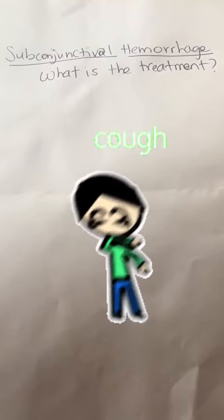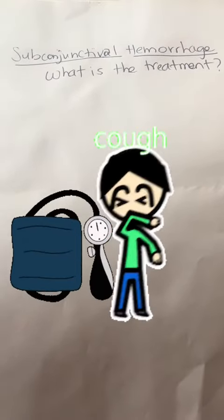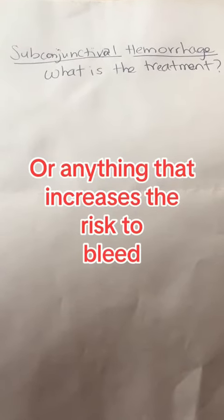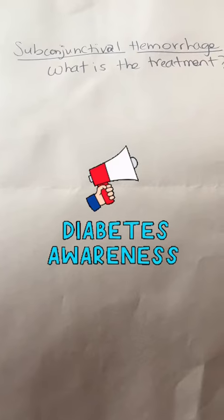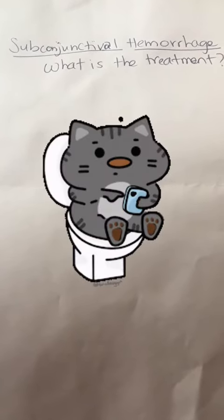Different things that can cause it include things like coughing, elevated blood pressure, contact lens use. I've even seen it in individuals who are on anticoagulants, especially if they sneeze hard or they cough hard. Also, sometimes diabetes is a risk factor. And even when you strain to go to the bathroom, that is another thing that can cause it. And I've actually seen that as well.